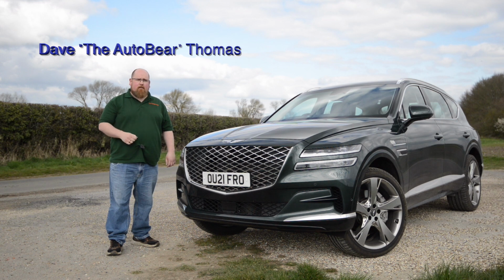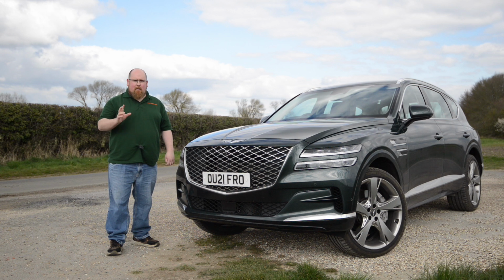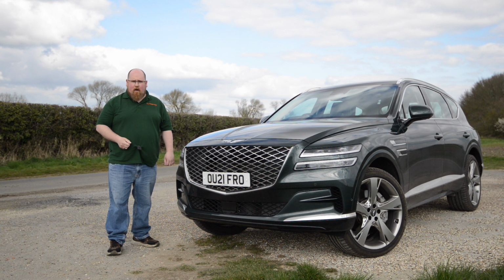Now Genesis first arrived in the UK back in 2015 with the Hyundai Genesis Saloon, and it was meant to take on the likes of the BMW 5 Series and Audi A6. However, those kind of buyers were never going to look at a Hyundai badge, so the Genesis was very quickly killed off. However, Genesis started to grow in the US, and they knew that if they were going to come back to the UK and Europe, they'd have to come back with some SUVs, because they are the biggest selling segment here. So in 2021, they came back with 4 new models: the G70 and the GV70 SUV, and the G80 and GV80, which is what I've got here.